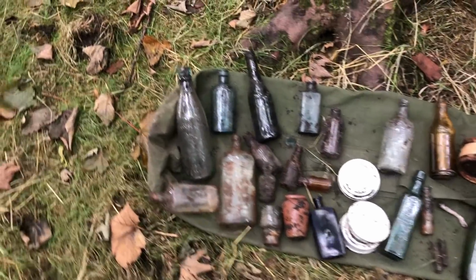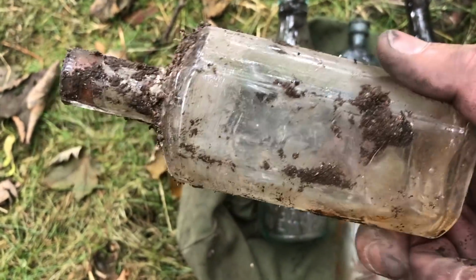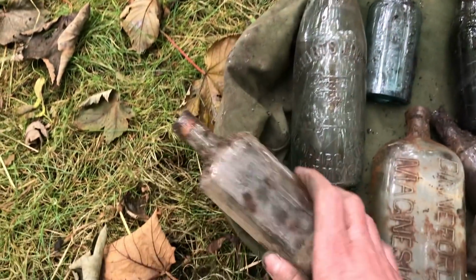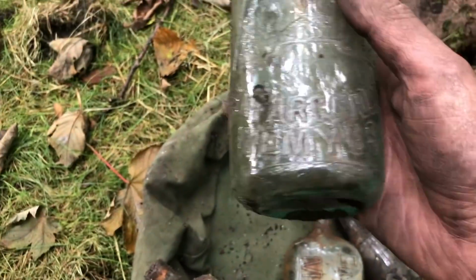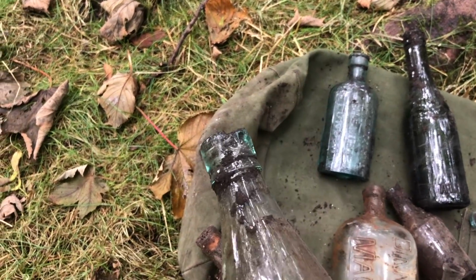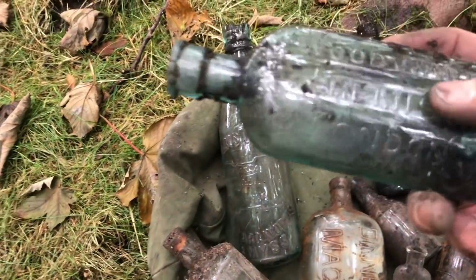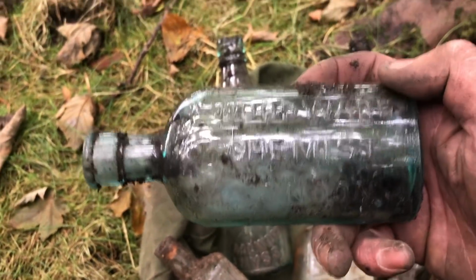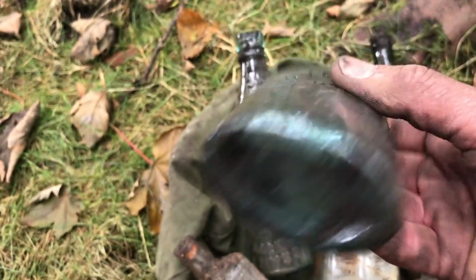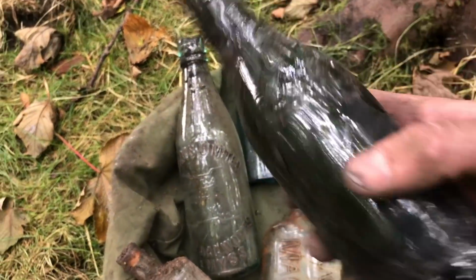Lunchtime Roundup. Got this, I guess it's a perfume bottle, the flat sides, and a cork in it. And I got this Glenfarg Weems bottle, which is a local bottle, but unfortunately it's a bit damaged at the top. Might repair that though. I've got the London bottle, the Chemist bottle, Woodward Chemist. Gorgeous colour. Blue in the bottom is just absolutely lovely. Aloe bottle, beer bottle.